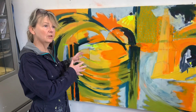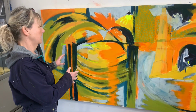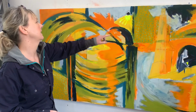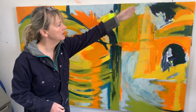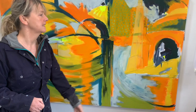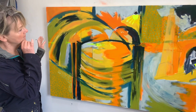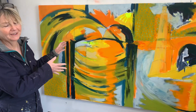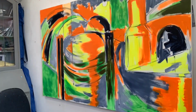This is based on Kew Bridge. I'm really quite pleased with how it's going so far. Still lots of stuff to do, but I've done quite a bit. I've added some leaf detail, I've changed the shape of this quite significantly, and a bit more detail down there. I was worried about it being yellow. It's now become quite orange, but orange I absolutely adore, so I'm happy with that.